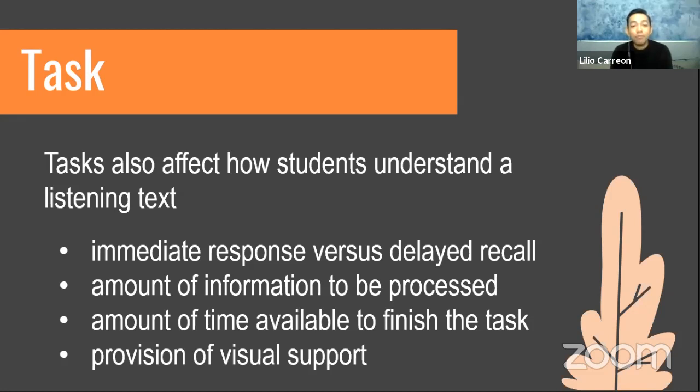Okay? And provision of visual support, very important. I would suggest that if you're going to do a listening activity, you give a support or a supplementary to that. Pwede, while they are listening, you have a copy of the text that they are reading, which is the text of the listening text, okay? The printed text of the listening or oral text. In that way, as they listen, they'll be able to confirm and follow through as they read, okay?